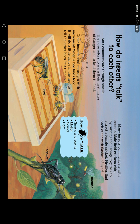Male crickets chirp by rubbing their wings together to attract a female cricket. Fireflies find each other with flashes of light.